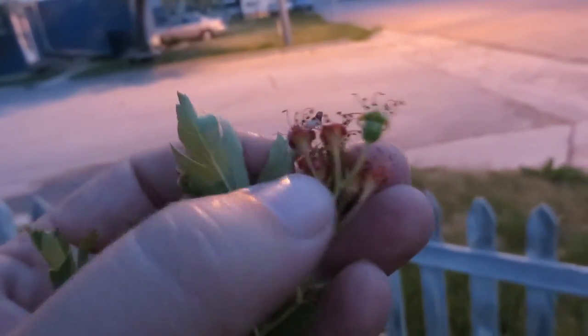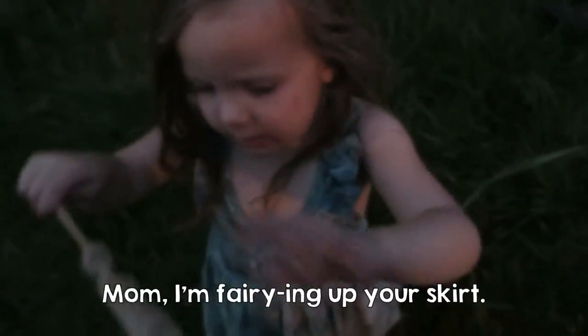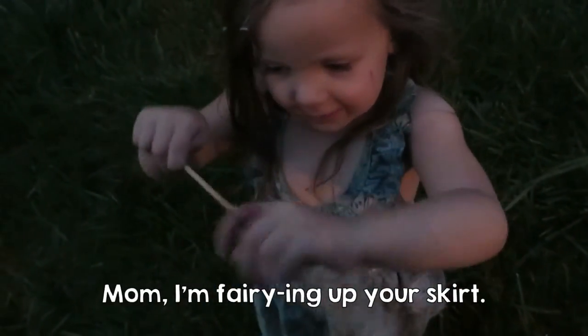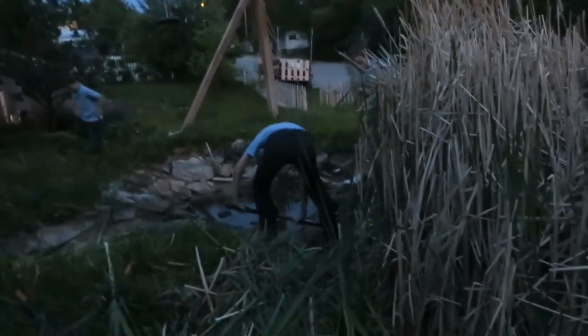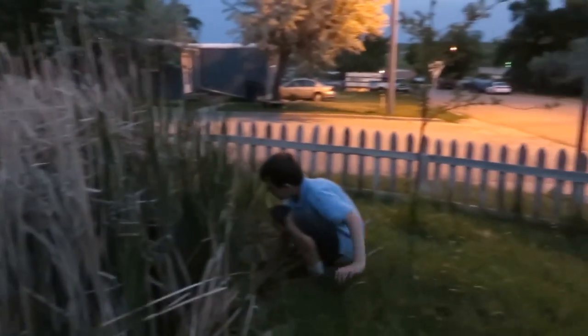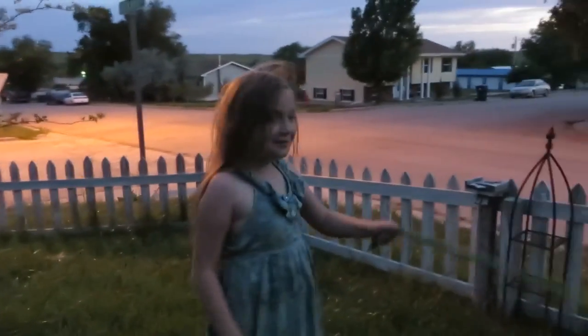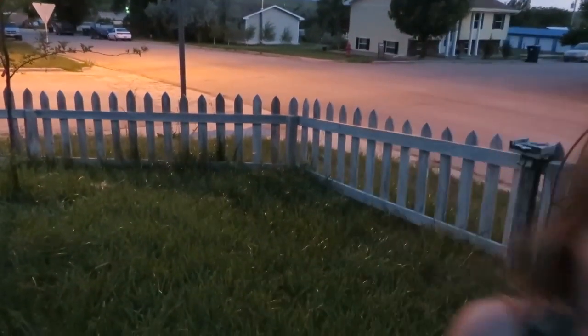This is the hawthorn, and you can see there's little berries starting there. Look at the new one. No wonder these are called fairy catchers. I'm gonna look for a fairy. It's actually the dust from a cattail.